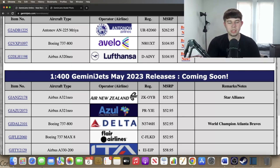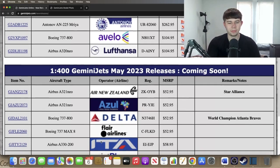You know, that's a really good use of the slot right there. I'm giving that an A. That's a fantastic plane right there. This is the most diverse set, Gemini Jets. In terms of popularity as well, these are popular aircraft. Star Alliance, Delta 737, Lanta, Braves. Popularity, you could go two sides on that. But Flare, ITA, what's next?